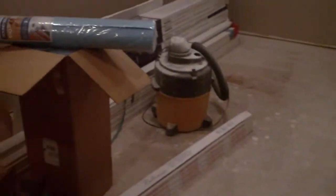This room will have hardwood floor in it. And that's the living room. And the kitchen's back here. Can't see it anymore, it's too dark. I'm not taking a picture, I'm doing video.